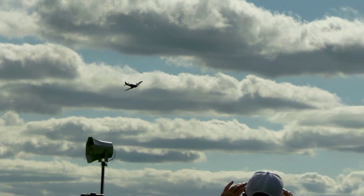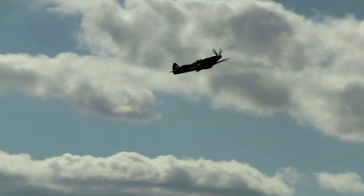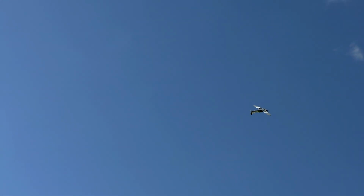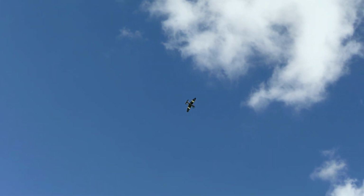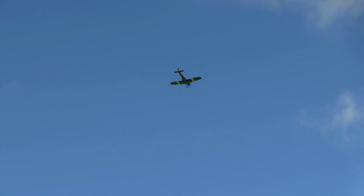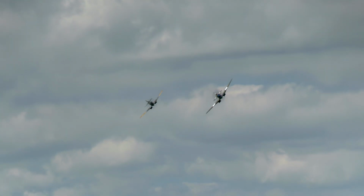Let's take a look at this there. So the aircraft was used for fighter reconnaissance earlier on.